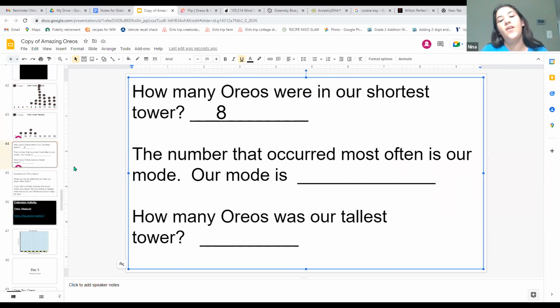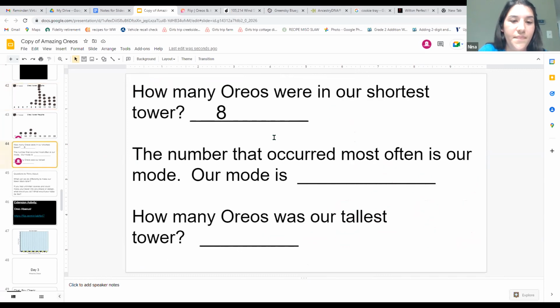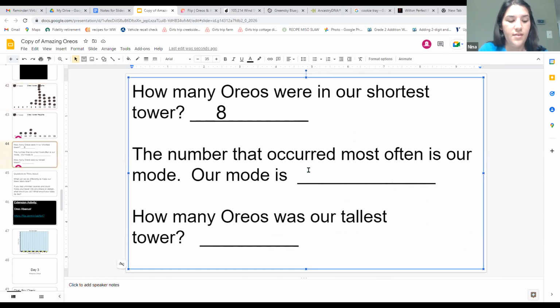What is the number that occurred most often, our most popular tower height? That's our mode. Okay, Caleb, thank you. Got it, 10. That was our most popular tower height. Good job. All right, I'm going to add that in. So most of us made towers that were 10 Oreos tall.